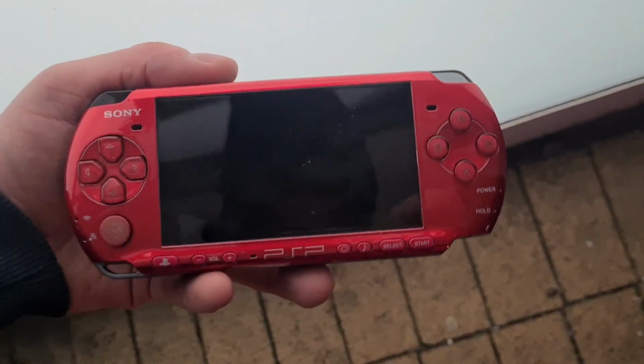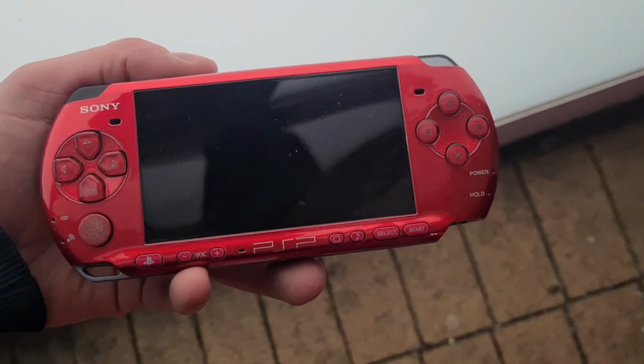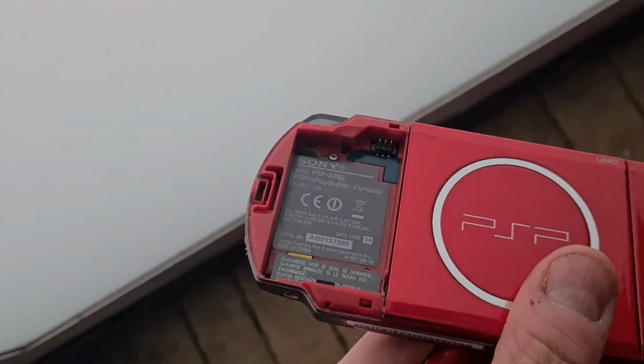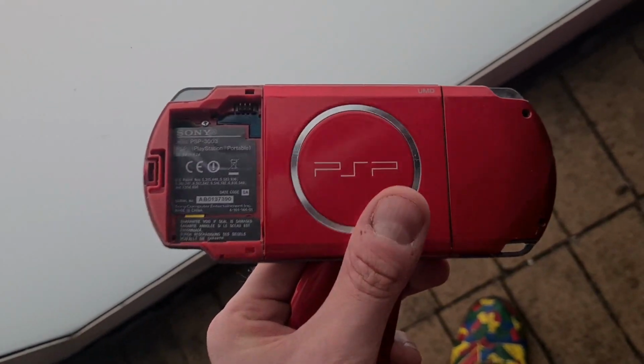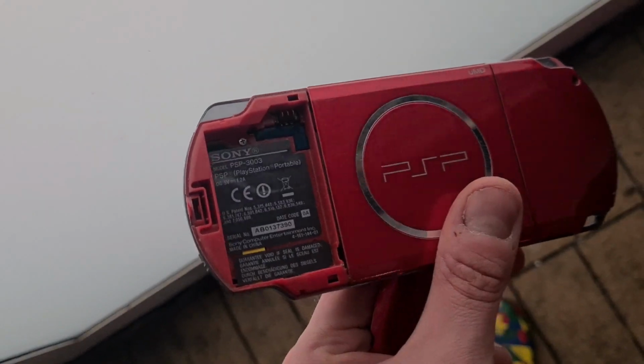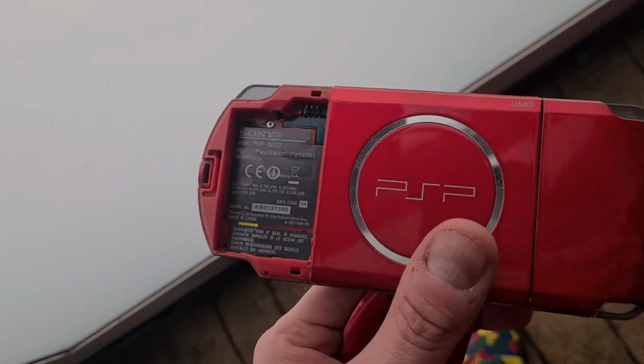Have a look at this, a crimson red Sony PSP. To be fair to her, she did make it clear in the listing that she didn't have a battery with it, so it is untested. But that's no drama. Over time, those batteries can expand and they're easily replaceable. I can just order one of them off of eBay.